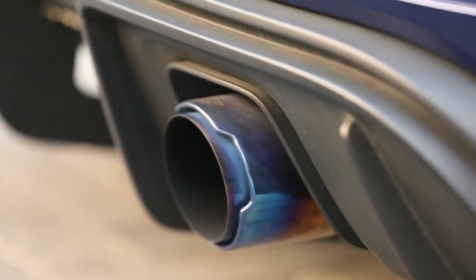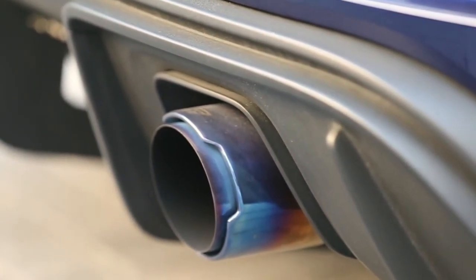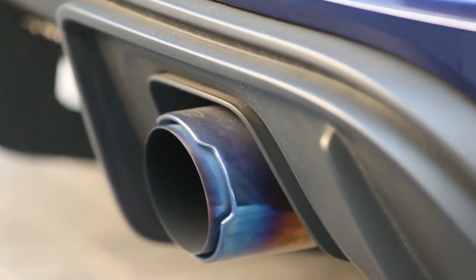Okay, you guys, first GT4 with the IPE exhaust, cold start.